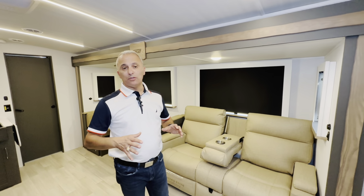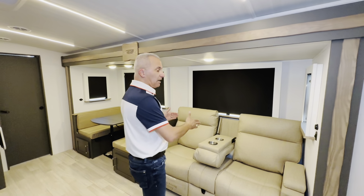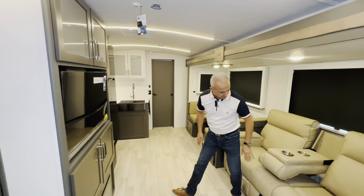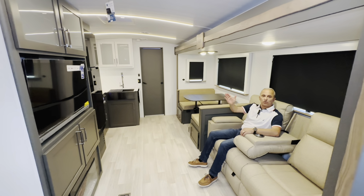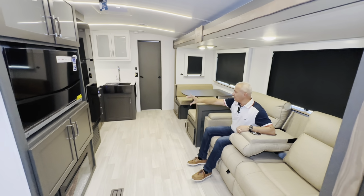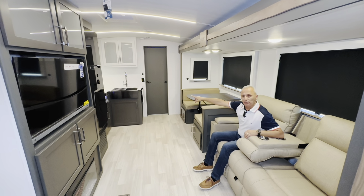Another advantage for you on this unit is you have the theater seating facing the TV and the fireplace. So when I sit here, I'm looking straight at the window. The wife, she's not in my way when I'm watching my game. She's in the kitchen corner.